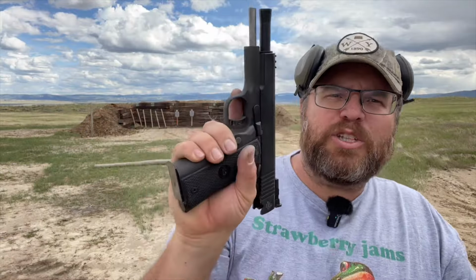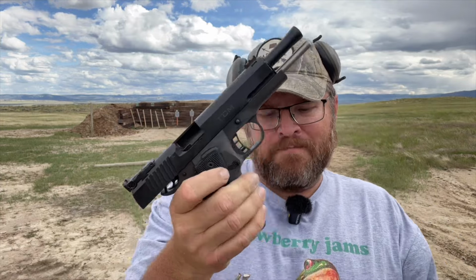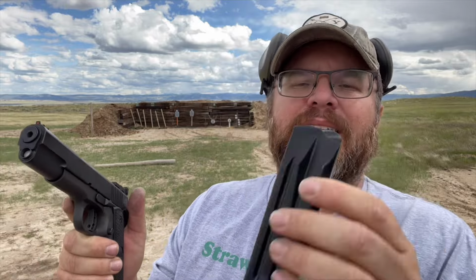All right, folks, final thoughts on the Rock Island Armory 22 TCM 1911. I think it's pretty cool, man. It does have, as discussed in the tabletop, some small issues, like the thumb safety being real mushy, and then I replaced that with the Wilson Combat plunger tube spring, which fixed the safety. I mean, it was really loose. And then I found out why, as discussed again in the tabletop, what they did to the magazines.